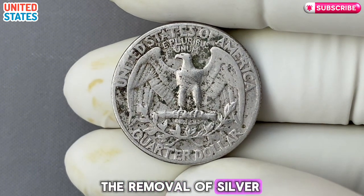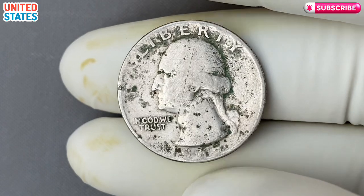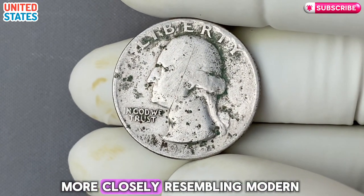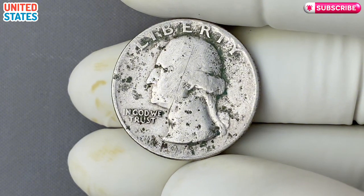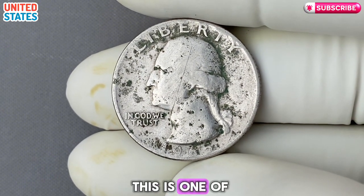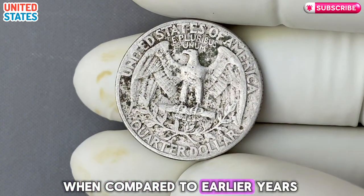The removal of silver meant that the coin had a different weight and appearance than its predecessors. The new copper-nickel blend resulted in a duller color, more closely resembling modern-day quarters. It was less shiny and bright than the older silver quarters, and this is one of the most distinguishing features of the 1965 quarter when compared to earlier years.